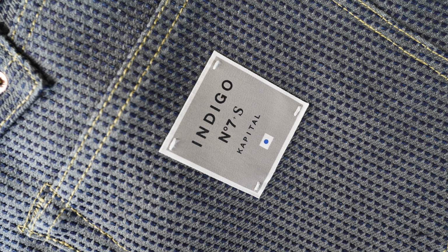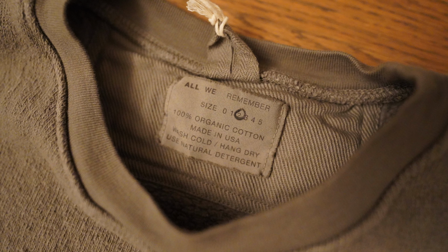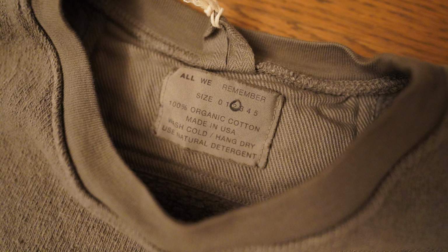This is the number 9. I was never planning on getting the number 9, so let me give you an idea of why I did what I did. I never recommend just buying something aimlessly. So I went to this event called All We Remember. I did a video on a shirt that I bought from them, and after the event they were doing a sale on all the stuff. I took advantage of the sale. The sale was I think like 25 or 30% off everything in the store.